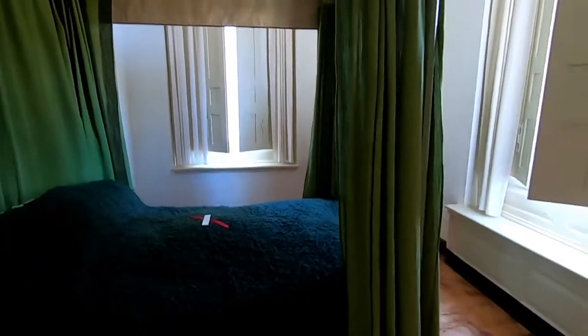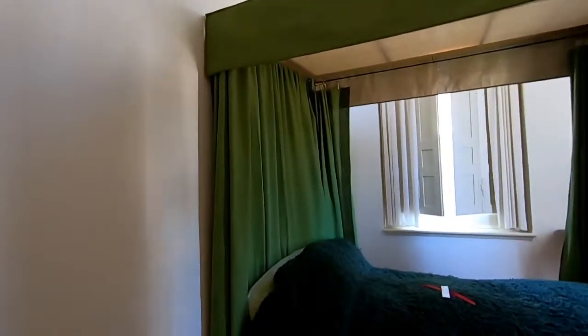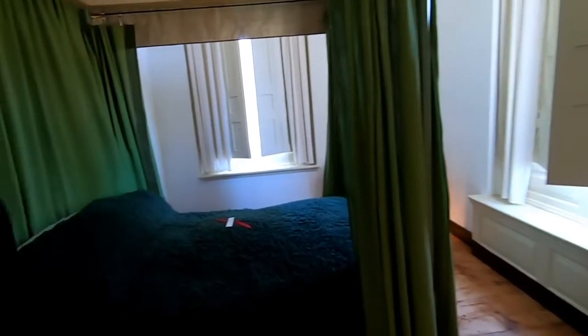And the curtains on all the beds are for a very practical reason. They keep the bugs out. They keep the warmth in. And I'm sure it's for privacy. Yeah, no screens in the windows back then, right? So they put them on the beds. So mainly to keep the mosquitoes out. I would think mainly.